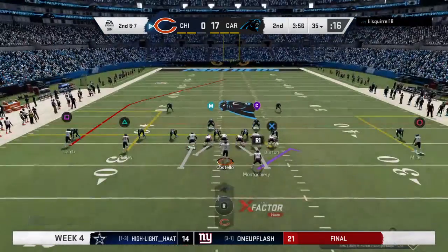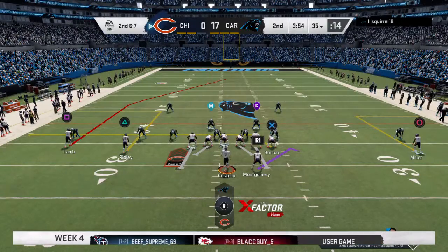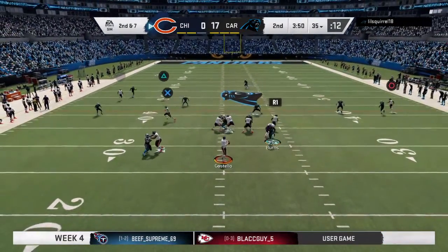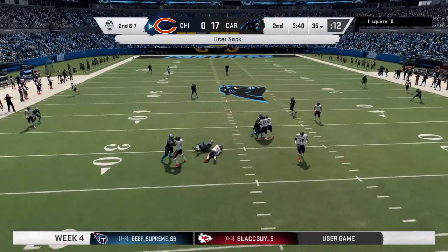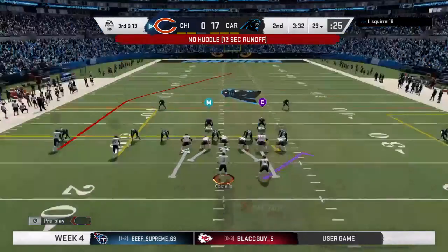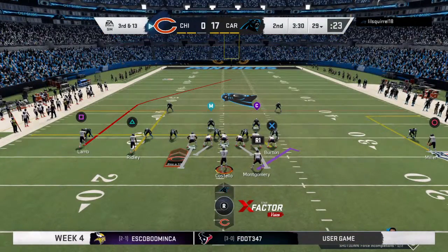Ready. The last run got 3. Now here's 2nd and 7. Let's get it together, defense. Here's a 2nd and 7. Nowhere to escape, and he goes down. Brian Burns able to record his 5th sack of the season.